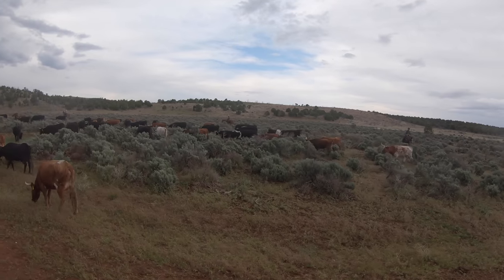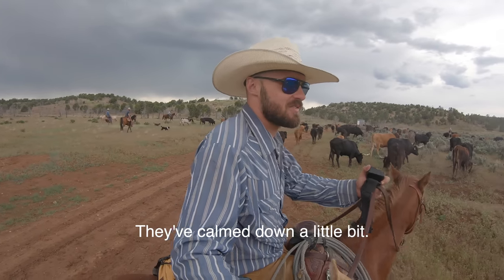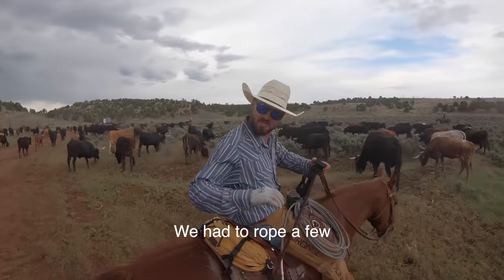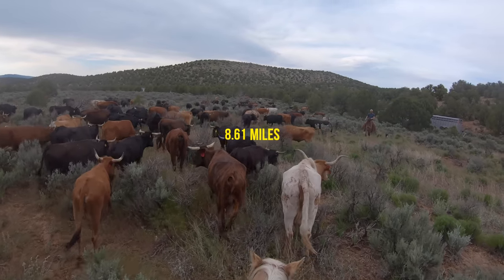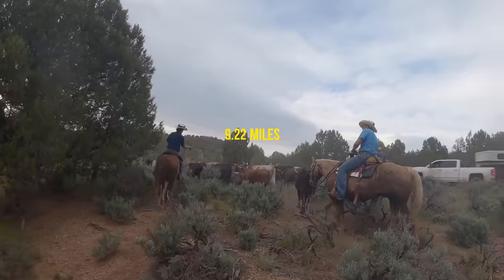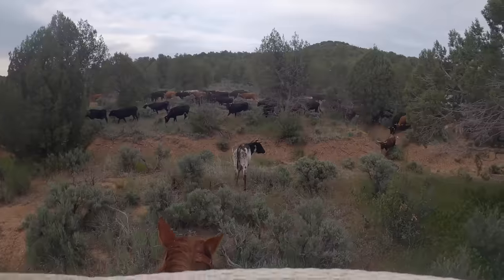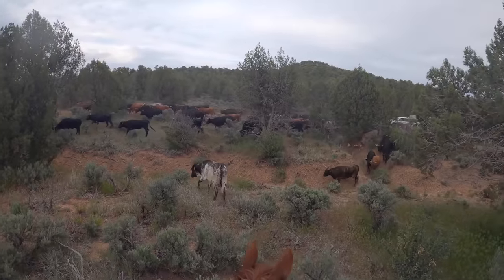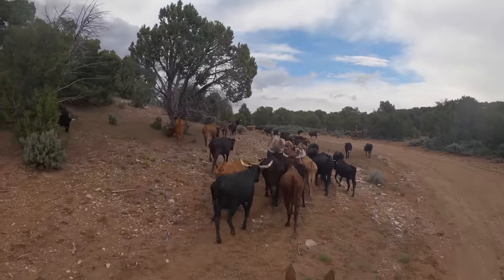Okay, so I'd say we're a little bit more than halfway now. So things are going good. They've calmed down a little bit. We had to rope a few, but things are going good. For the next few miles, everything went smooth. But as the evening approached, our good luck was about to run out. And this time, it would be a disaster.